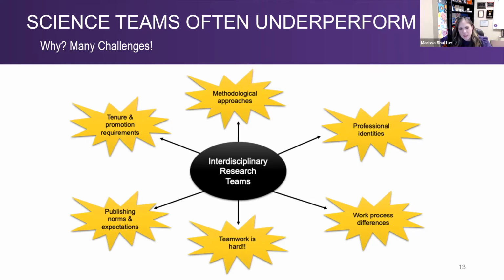that we especially see coming up in interdisciplinary research teams, proposal teams, as you're putting the project ideas together, and or maybe once you get that proposal funded, then kind of how do you actually make the teamwork happen effectively?